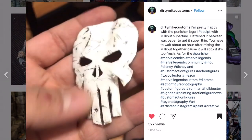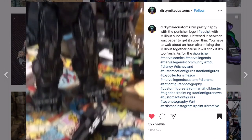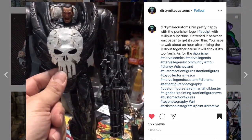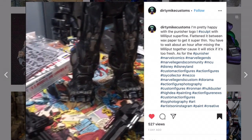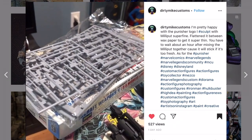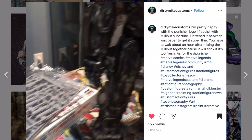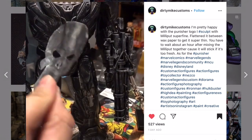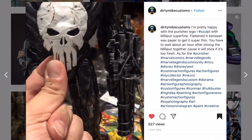All right, Dirty Mike's Customs. Now, I don't know if he's completely finished with this yet, but that's going to be an amazing looking custom. I mean, it's already amazing looking. I'm just not sure if he's completely done. I don't think he is because he was showing some weapons there that he's building from model kits to use on this guy. And man, I can't wait to see this fully showcased.